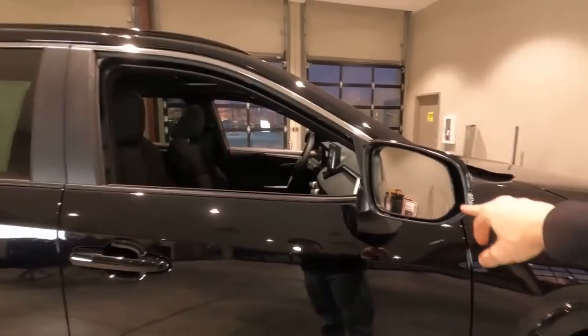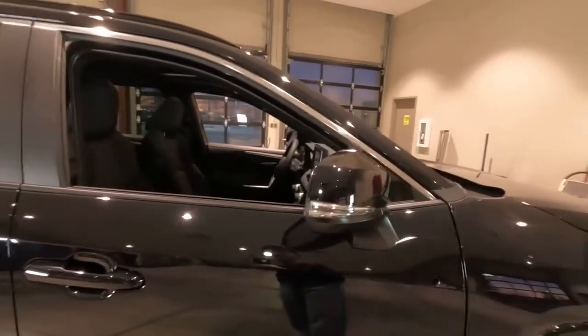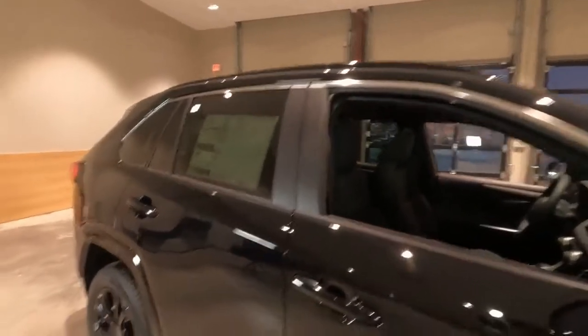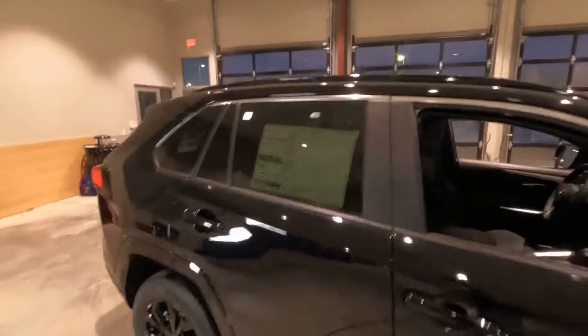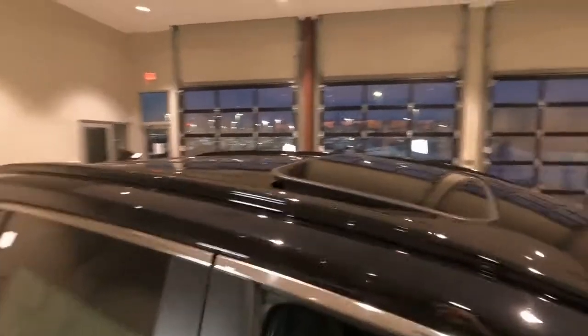Blind spot monitoring on this one, heated outside mirrors, power mirrors, standard. And then the window molding, which is interesting, is all chrome, as well as the all-wheel drive badge here on the lower. Privacy glass on your back windows. We do have the gloss black rail system.